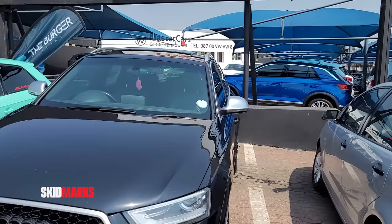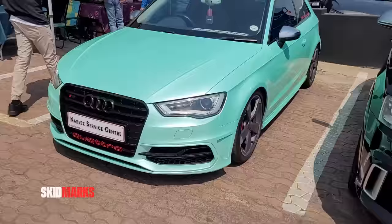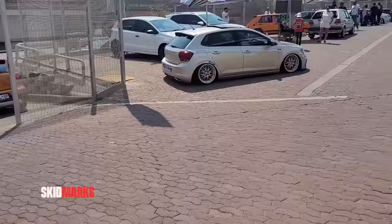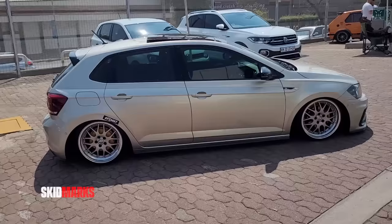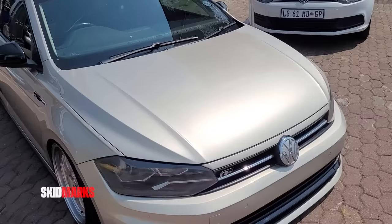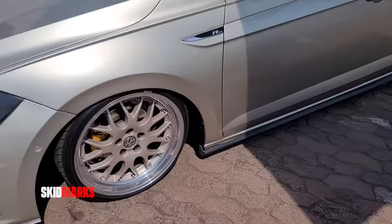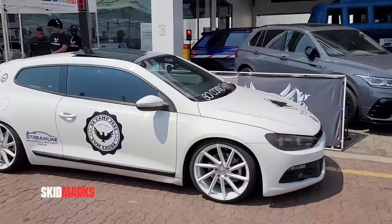Obviously, my Beetle isn't the only car out here today. There's quite a few VWs and Audis, beautiful ones. This one over here, you guys gotta know, we saw this thing at German vs. Chap as well. BBS wheel, 16 inch. Wheel may have been stepped up because that dish is good. Yeah, nah, this is a 17, so he stepped the 16 up to a 17 inch. Looking lovely.